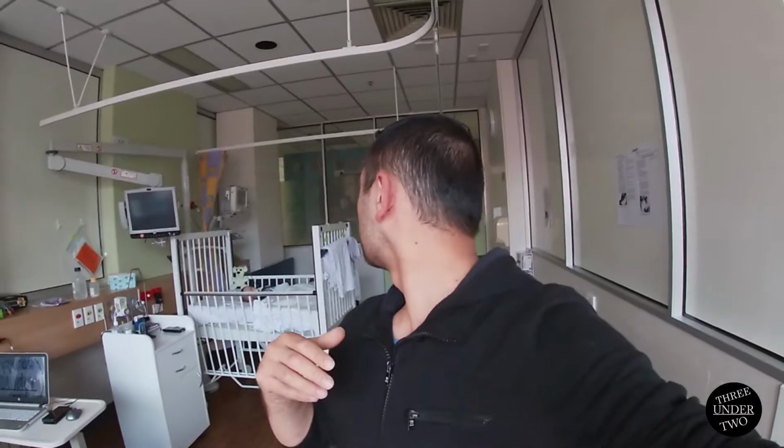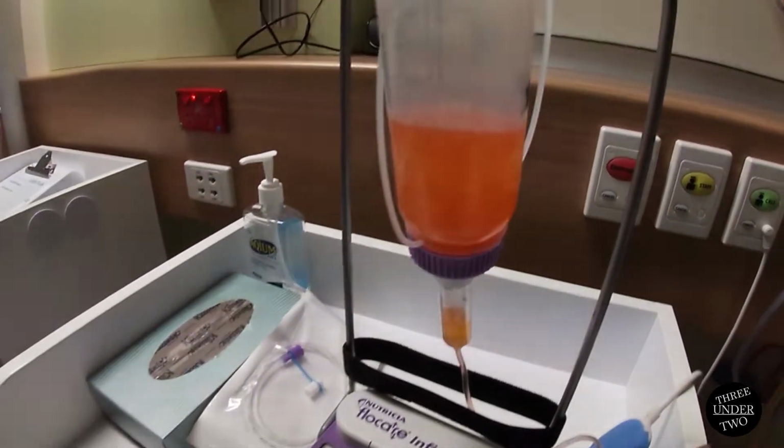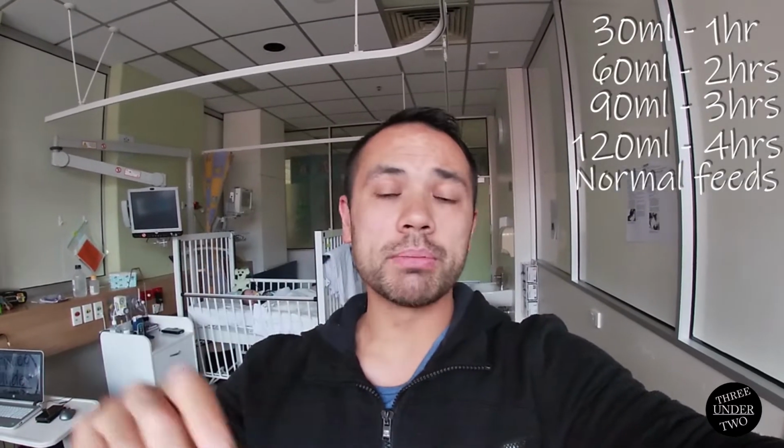Max went into the ED on Friday with gastro and he wasn't holding down any fluids, and we were worried about dehydration. He was on Hydrolyte for about 20 hours and then we've been slowly working him back up onto his feeds. It was 30 mils an hour, 60 every 2 hours, and now up to 90 every 3 hours. And then hopefully we're going to get him to 120 every 4 hours, back to his normal feeding regime.